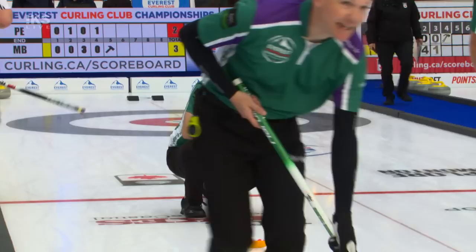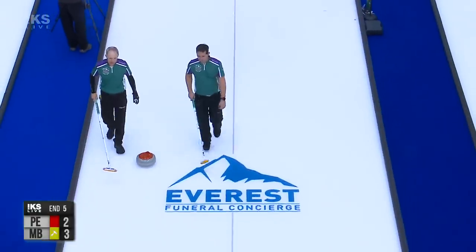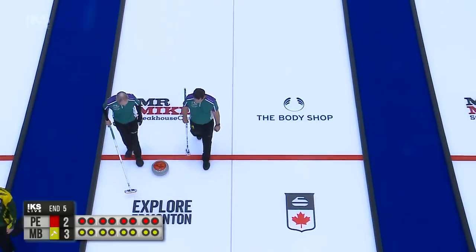We're live at West Edmonton Mall for the opening draw. We have PEI and Manitoba Men in a great tight battle. Lots of great shots are being made. It is Manitoba up 3-2 with Hammer after four ends of play.